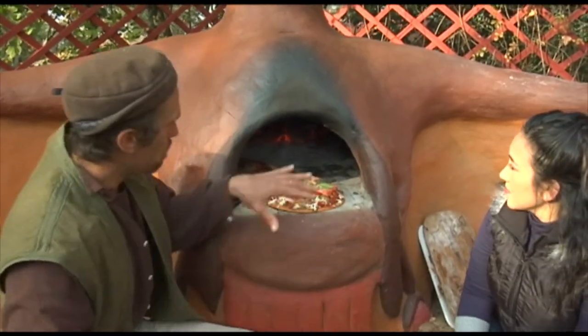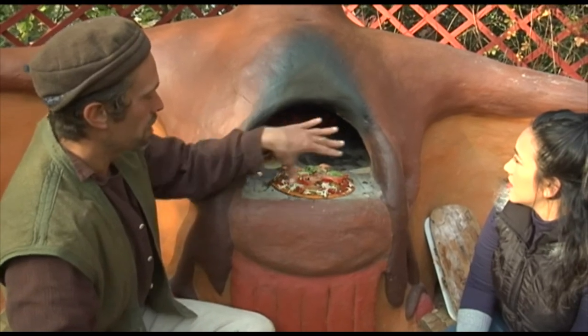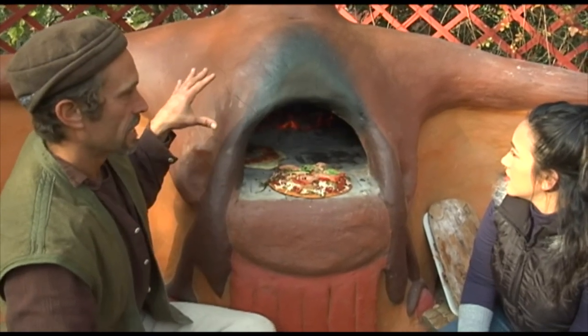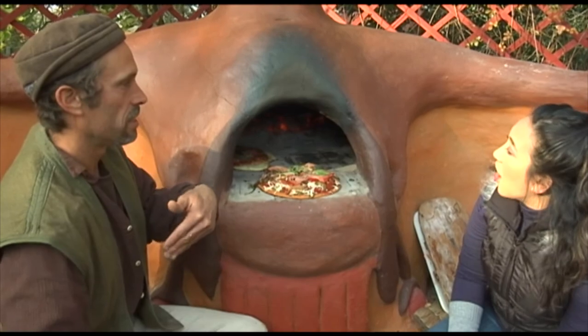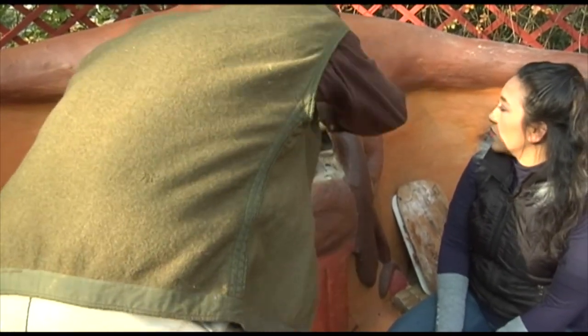So anyhow, I made a pile of sand, and I put the sand clay straw mix, the cob mix, over that, over the sand, right? And then I took the sand out. Oh, okay. So you used it kind of as a mold. Like a positive mold. Yeah. Nice.